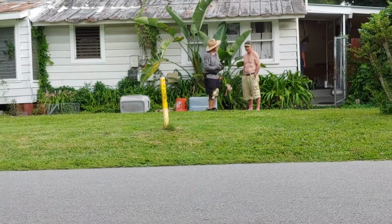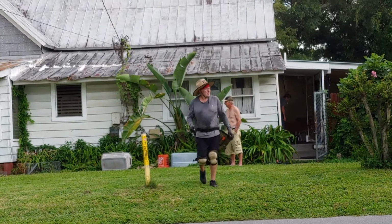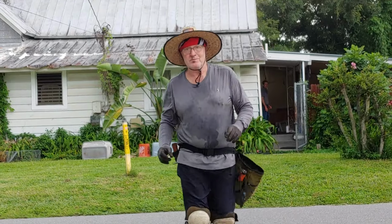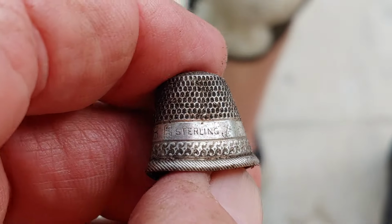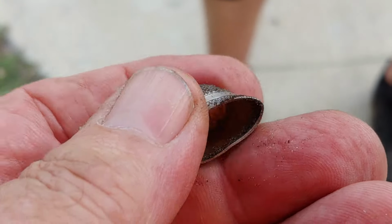Troy, can I see it? Alrighty, guys, Mr. Troy has something coming over. My second one ever. Oh, really? Yeah, silver thimble. Oh, you got a thimble. It says sterling right on it. Look at that, people. Look at that right there, sterling. I've offered it to the homeowner. He says I can have it. Look at that. Yeah, I've never found a sterling one. You get a boom out of that, sir.